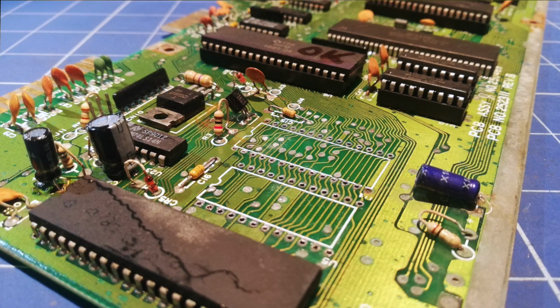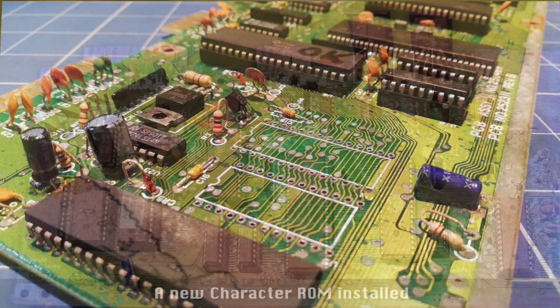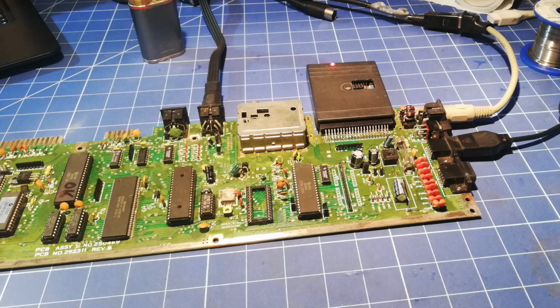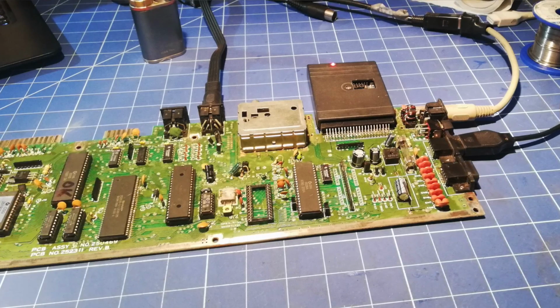Now, the usual suspect is the character ROM, so let's desolder that along with the kernel just so that we can socket both of them. And try again, this time with a diagnostic cartridge inserted.